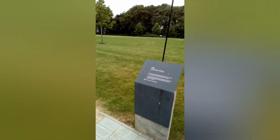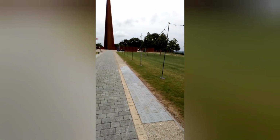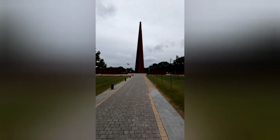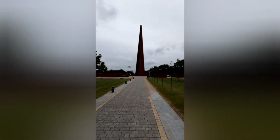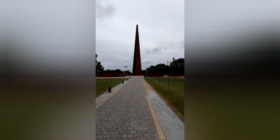I've just read that there are 27 trees that represent each of the 27 wartime air bases in Lincolnshire, and that there were 57,000 aircrew that died in the war.